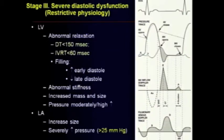So last but not least, the most advanced stage is called restrictive physiology, or severe diastolic dysfunction. So what that means is now the pressures inside the heart get higher and higher. Initially, we only had elevated left ventricular end-diastolic pressure.